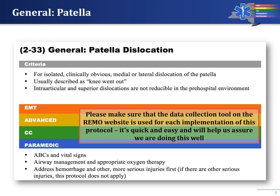I'm going to start actually with one of my favorite protocols, which is patella dislocation. I'm really proud that the collaborative protocols has added patella dislocation because it's an opportunity for us just to purely help our patient. Patella dislocation is a skill that has separate training material that you need to go through.